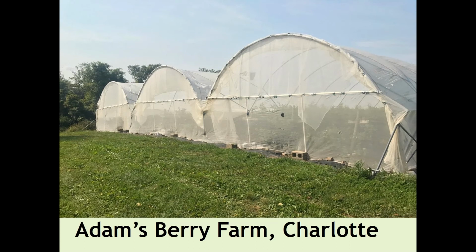So I think Minnesota has been doing a little bit of work, but their tunnels are really quite small, so it's a little bit hard to say. I just know that in my blueberry planting, we are getting these crazy high yields. And I've seen the same in our raspberry tunnel. We do have our raspberry tunnel covered as well.